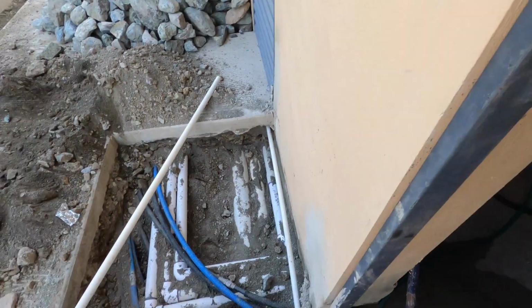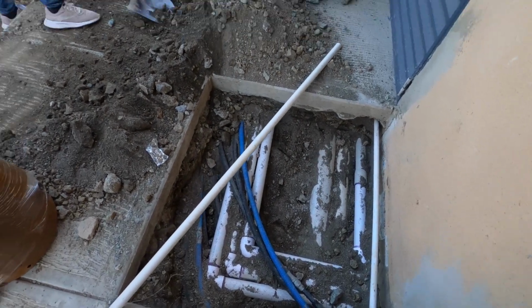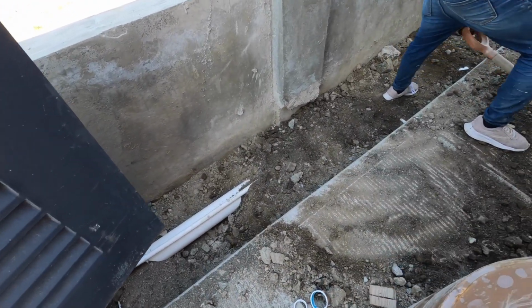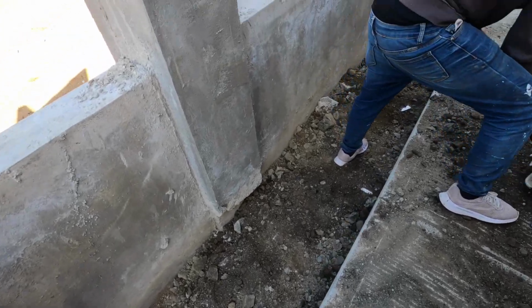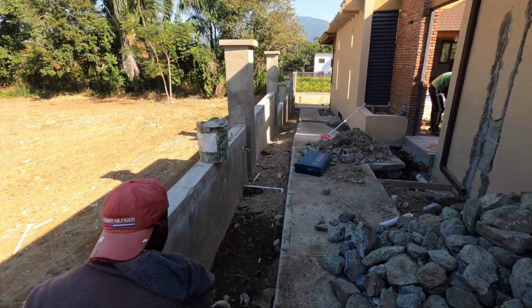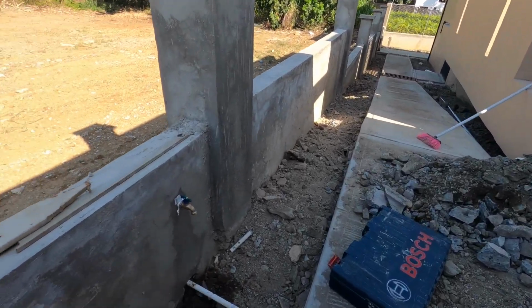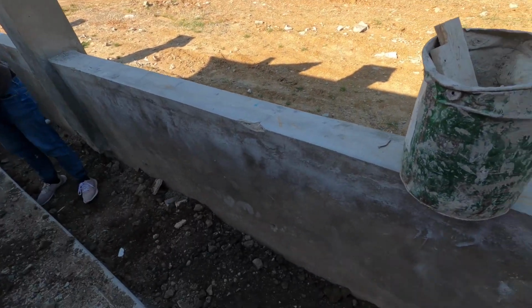Not quite set up yet, but they're putting some water over toward the pool, to the pump. Some work down there. Apparently there's a leak somewhere. They've got to find it and fix it. And they put in the pipe that goes from the cistern down to the French drain. This guy is filling it into the dirt.